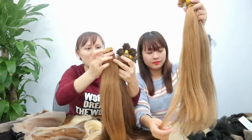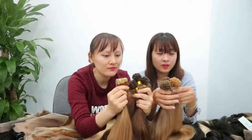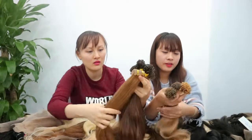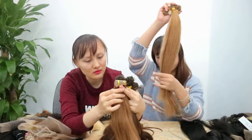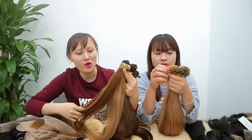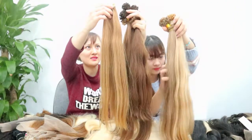Remember, you can choose any kind of hair extension you like: tip hair, flat tip, U-tip, I-tip, V-tip. Okay. It doesn't change the quality of the product. What kind of hair extension do you want? And I want to tell you our tip hair is originally from Italy, right? With various colors, many sizes.